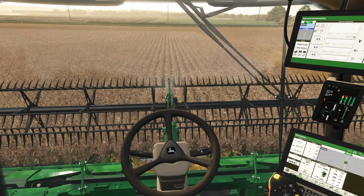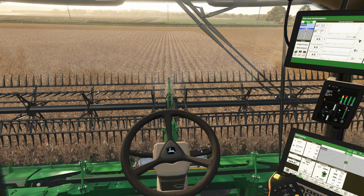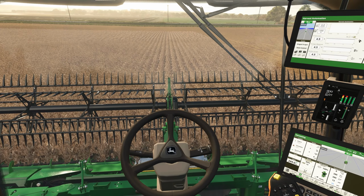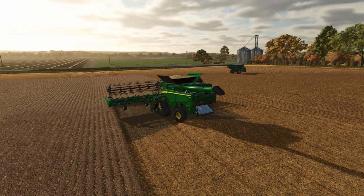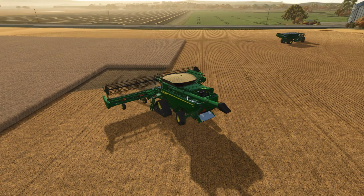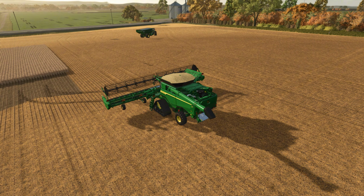Did we fill up already? Oh, must have been a better yield in this part of the field. All right, well, I'll get this organized here. I will leave you there for this episode. Just get backed up here out of the way so theoretically Jim doesn't have to run over the crops.